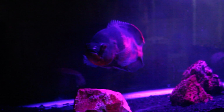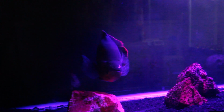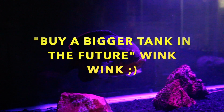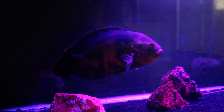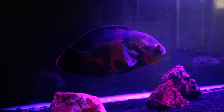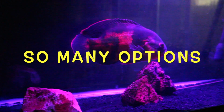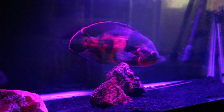I think it's best to go ahead and start off with the most obvious. A bigger tank leads to a healthier fish, and it's that simple. You can finally keep that promise that you made to buy a bigger tank in the future, like you said you would. A larger tank gives you so many more options, and depending on the species and the size of the tank, this could lead to you buying your fish some friends, and that's always fun.